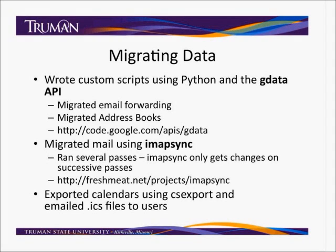And then when we moved Calendar, we actually moved Calendar later when we upgraded to Luminis 4. We just used the CS export utility on Luminis in the iPlanet calendar, and that creates an ICS file, and we just emailed all those ICS files to the users, and from there they can easily import it into the Google Calendar if they choose. We even included some instructions in the email. We looked at doing that ourselves with the scripts, but going from one format to the other was going to be a lot more work than just having the users do it themselves.